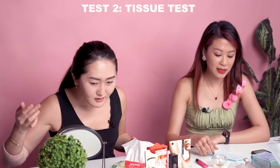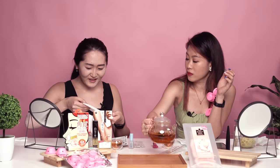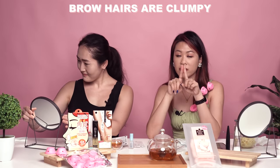Yeah. How about the tissue test? I feel like there's like the coating coming off. Oh. But just a little bit. I think that's because I did it too much. Pretty good. Nothing. It still has that bit of wet look. And then it looks like actually the brow hairs have clumped together.